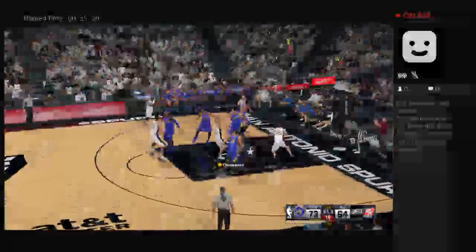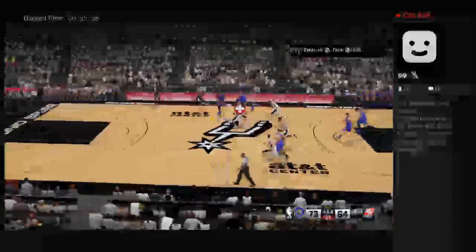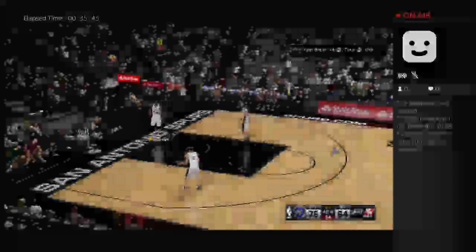What a time to have this kind of serve. And Thompson sends it back. They get it back. Green dishes to Splitter. It's stolen by Davis. And another fast break opportunity for Richmond. Here we go. And the jam by Kevin Durant. And that's the dagger right there. Really the nail in the coffin.